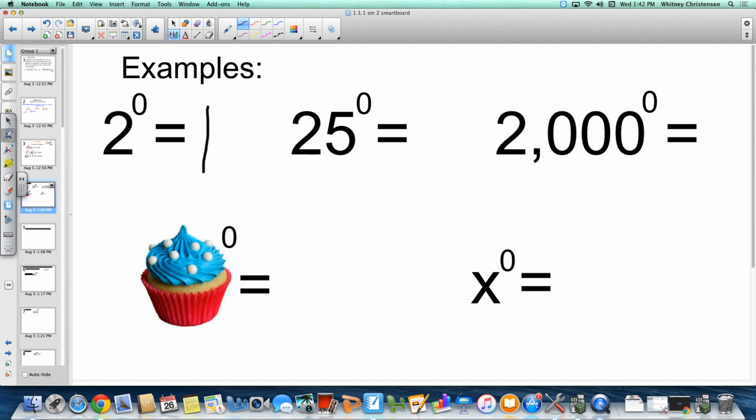So then what's 25 to the 0 power? 1. Okay, good. Well then what is this huge number, 2,000 raised to the 0 power? 1. Any base raised to the 0 power is equal to 1. Interesting. Well, then what's cupcakes to the 0 power? 1. That was just a silly example to show you that I'm not kidding, guys. Any base raised to the 0 power is equal to 1. Very good. Well, then what's x to the 0 power? It's also 1. Does everybody get the idea of the 0 power rule?